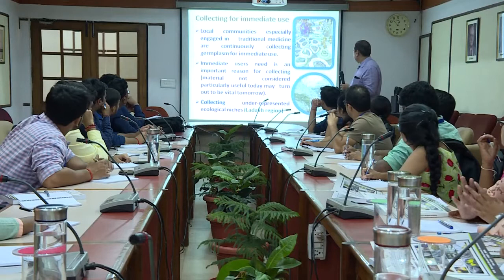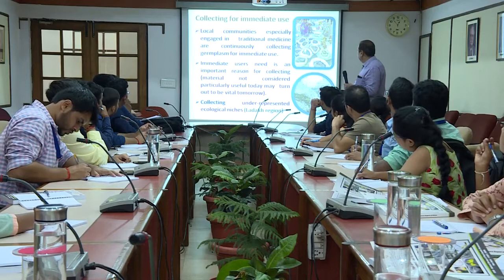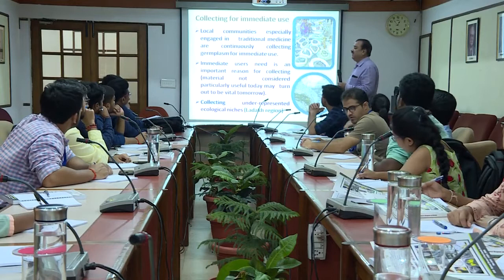This is the Ladakh area. You see, the Ladakh area is a cold desert area, where you will see barren rocks, and the area nearby the water sources is green. In that area, people are inhabiting and growing crops. So these are niche areas where certain species can be collected. So we need to think about that.